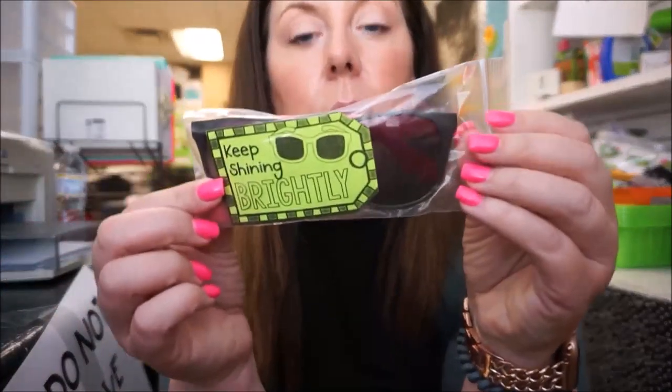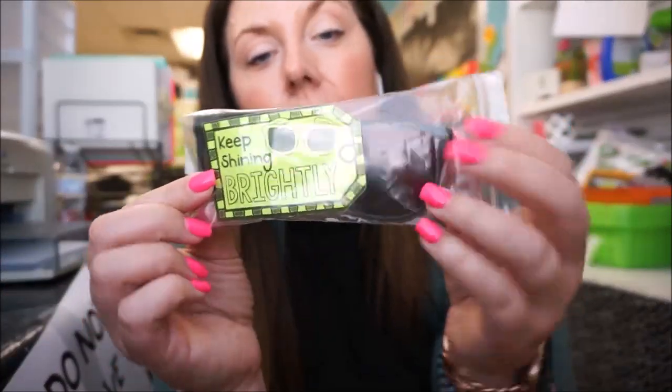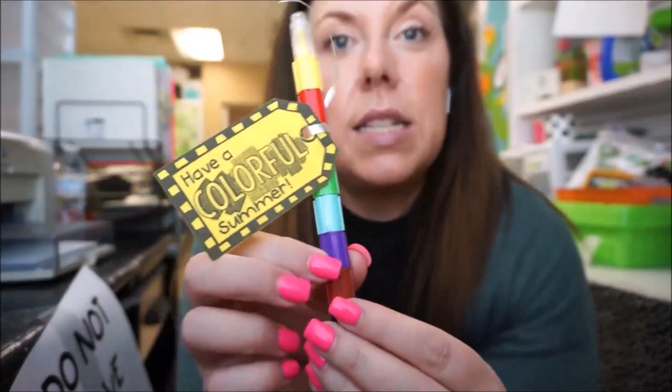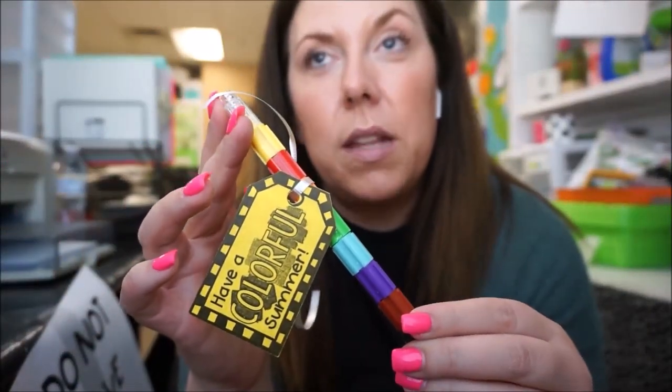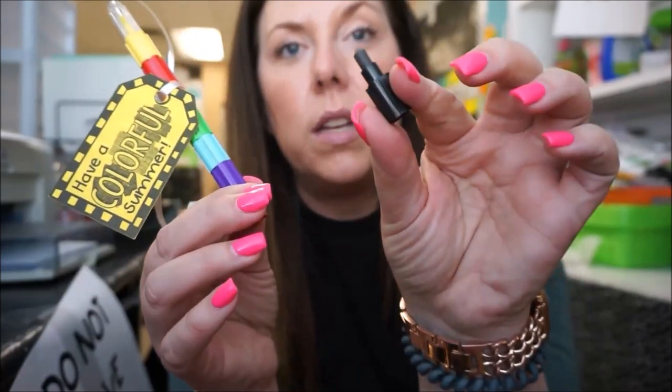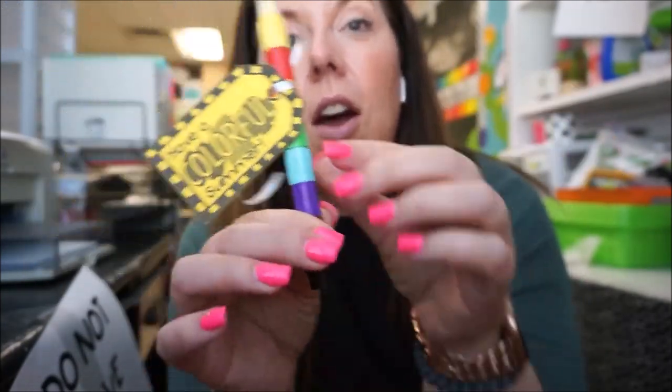A little bag, again with a cute little tag, and I got these all on Teachers Pay Teachers. I'll link them down below. And then a pair of sunglasses. This is really cool. It's kind of like those pencils that you see, but this is a crayon, and so each one is a different color with those tags. And this is a gift that all first grade gave to their kiddos.